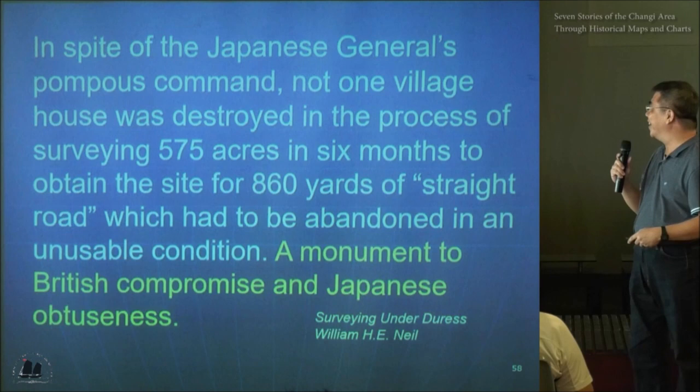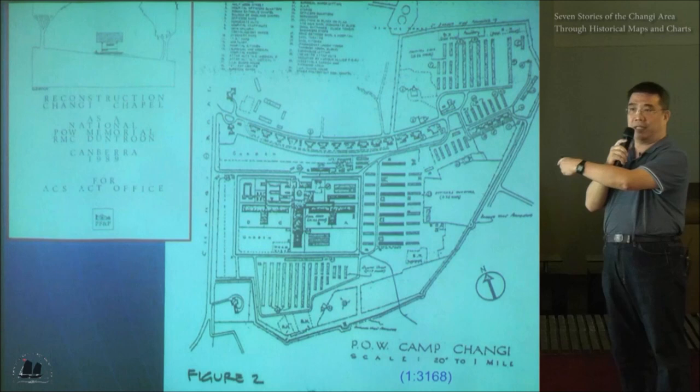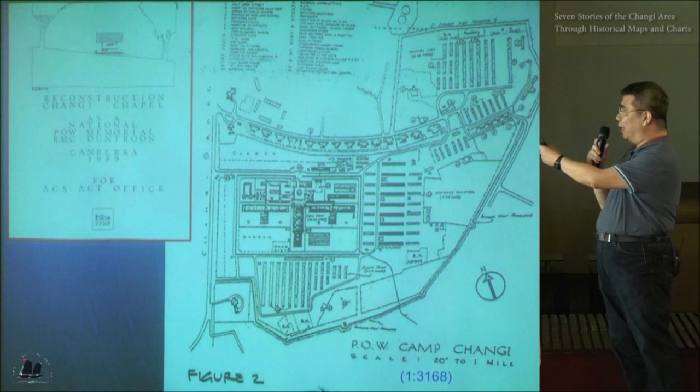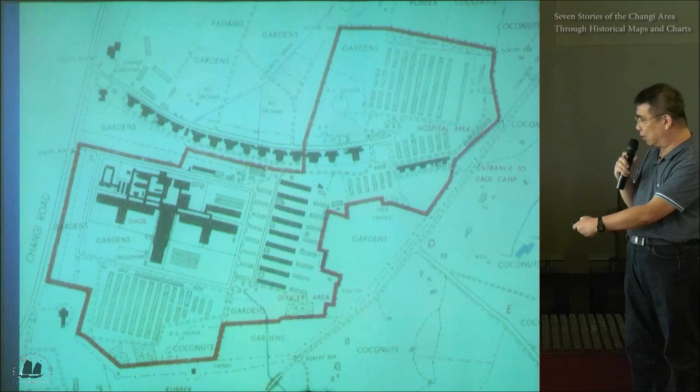Anyway, this is the Changi Prison area, the map they highlighted. What is interesting is that this is a 1988 report from the ACT, Australian Capital Territory, when they were trying to build the Changi Chapel. So they commissioned this report. Inside there's a map, POW Camp Changi, and the details are almost identical to this map.